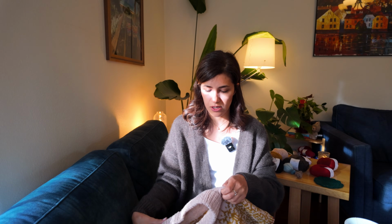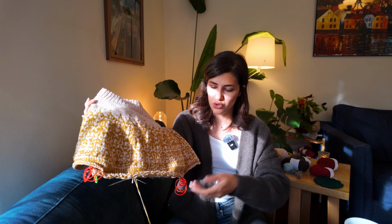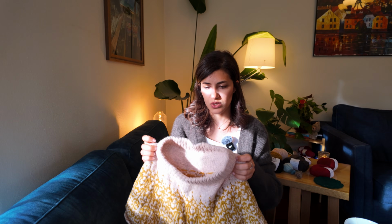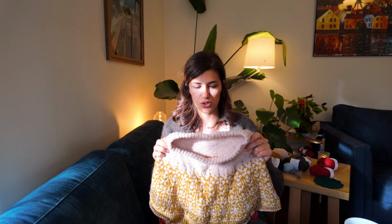That makes me a bit sad because I was having so much fun knitting this whole thing, and I was at the point that I was ready to do the body, and then I tried it on and I was like, what the heck is going on with the neck? I still don't know what's going on with the neck.